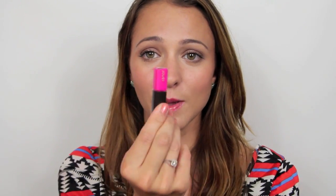Okay, three last products. Two lip glosses, so NARS Super Orgasm. I love this. It's very hard to find, so if you can find it, I recommend picking it up because it's so amazing. This is a great lip gloss. And then the one I'm wearing now is Jouer Birchbox Pink. This was in my Birchbox, so I hope they sell this individually. I'm sure that they do. But I'm wearing it now, and it's amazing and beautiful. I love it so much.